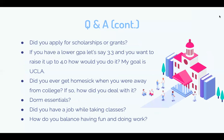Okay. Did you apply for scholarships or grants? Yes, I did. I applied for the FAFSA. I got a couple of grants where I didn't have to pay them back. When I got into Berkeley, I got the transfer scholarship, which was nice. I didn't have to pay that back, but I took a lot of loans from schools.